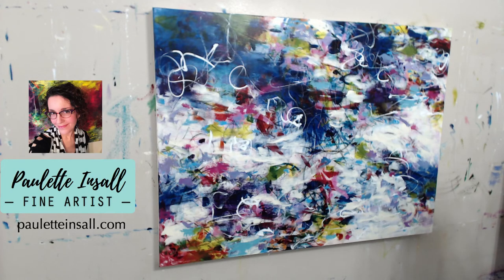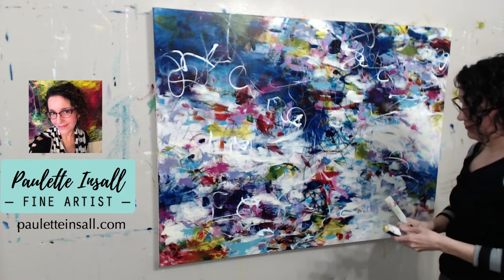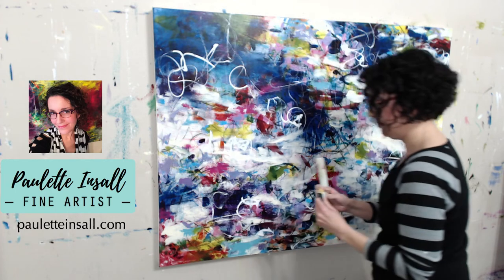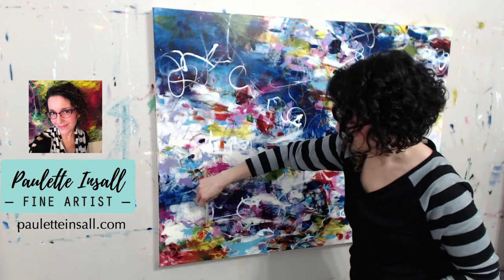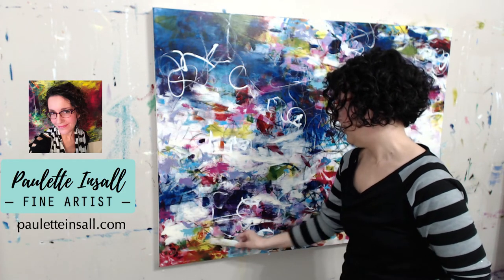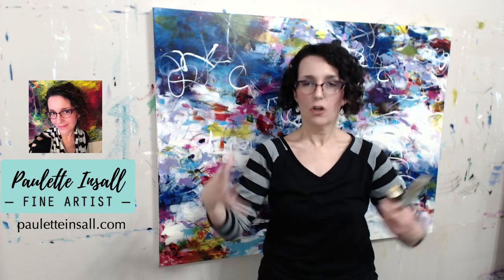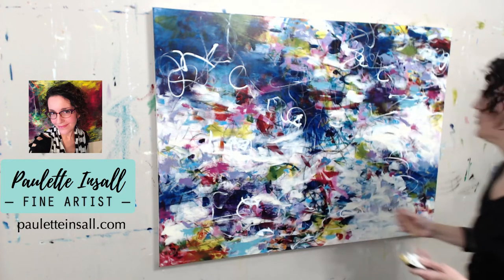Sometimes I get frustrated with a piece if I've been working on it a while and it starts to just kind of get away from me. And those are the days where I have to just at some point stop and go do something else or switch to another painting. If it's a day that things just aren't working no matter what, then I have to step away and do something else and then come back to it later.